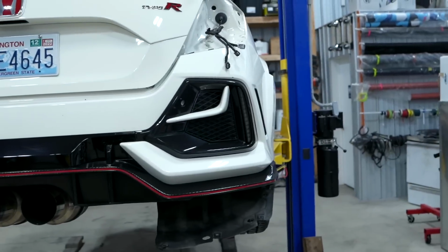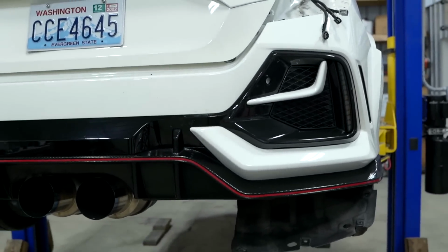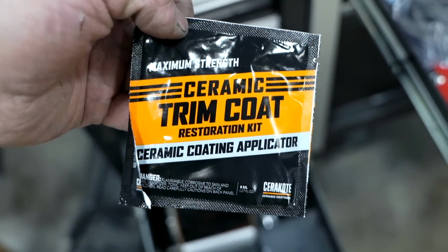Well, if that can stay that shiny, which I know it does because I've used this stuff a lot before, I think we are good to go. It looks very good. This trim coat is a game changer.